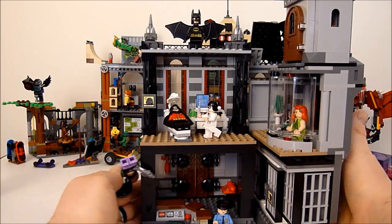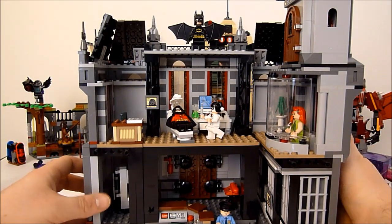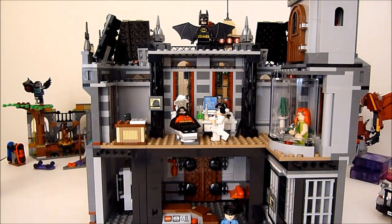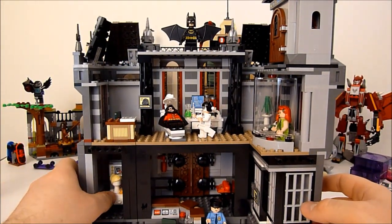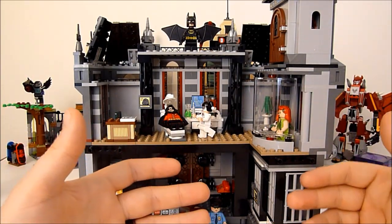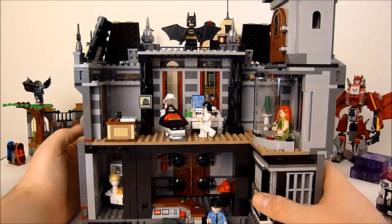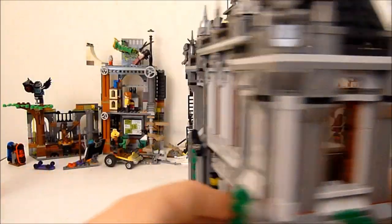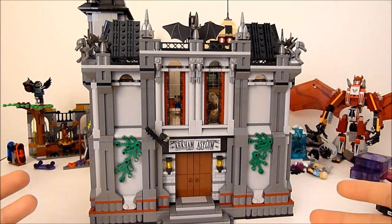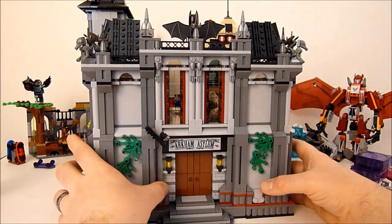I'm not sure why, but yeah, you can kind of shrink it up to this size situation going on here. And unfortunately, that really cramps it up and makes it very hard to reach a lot of the play features. But if you're using it for simply the outside appearance of it, I guess this might actually make it fit in a little bit more with your modular buildings. But I don't really see the appeal of it myself.